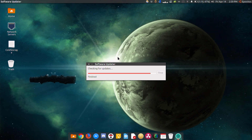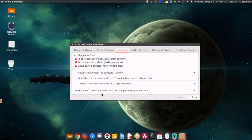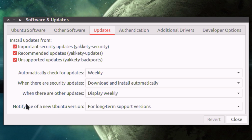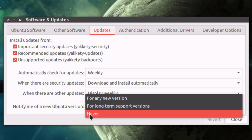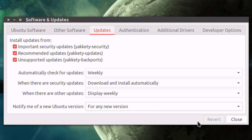First, open up the software updater. You can do this by opening the dash and typing in update and then clicking software updater. Click on settings and choose updates. Towards the bottom, select notify me of a new Ubuntu version. Here you can choose between being notified of all new Ubuntu versions or just the LTS versions. This option will require your password. Once you've chosen, close the window.